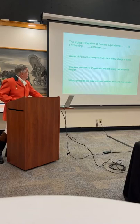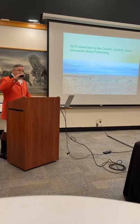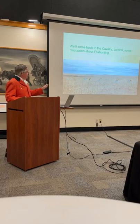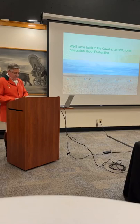So we'll get back to the cavalry, but we're going to talk about fox hunting, and we're just going to hit the wave tops. So hopefully I won't bore some of you in here. This is a picture of the Fort Leavenworth Hounds out in the Flint Hills, west of here, where we go to hunt a couple of times a year.